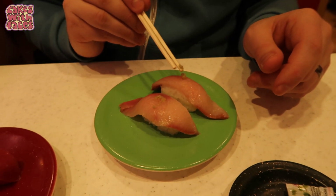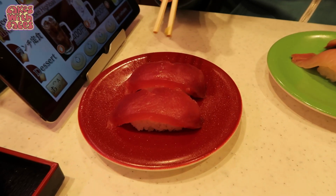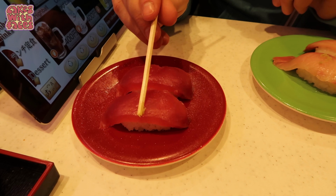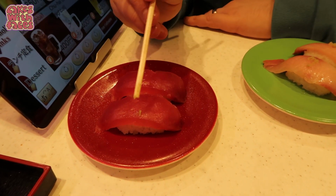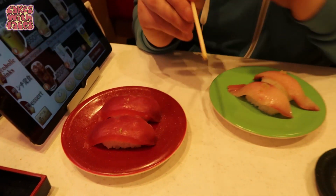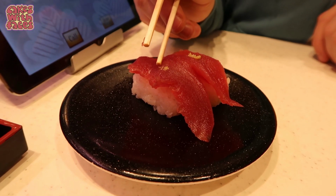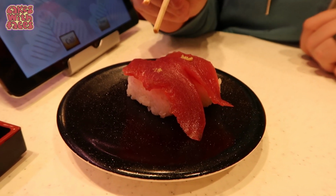This is some yellowtail and some tuna. I think it's fairly standard tuna. You can get fatty tuna and you can get all different types, but the price increases. Right now, I'm not starving, so I just want some tuna. It's good. And they've got wasabi and soy sauce sachets for you. What's this, Sam? This is bluefin tuna. And what's the difference between that and normal tuna? I actually don't know.